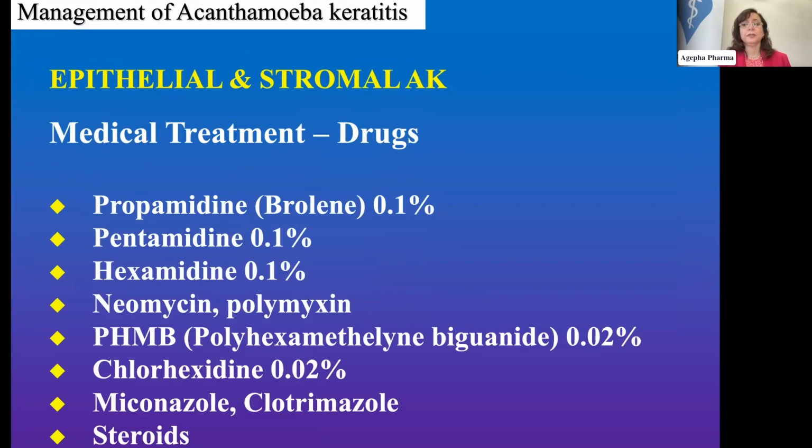So how do we treat? There are multiple drugs which can be used in Acanthamoeba: propamidine, Brolene, which is available sometimes over the counter in some countries, pentamidine, hexamidine, neomycin and polymyxin. PHMB is very, very good. Chlorhexidine, the azole groups, and very rarely we use steroids.